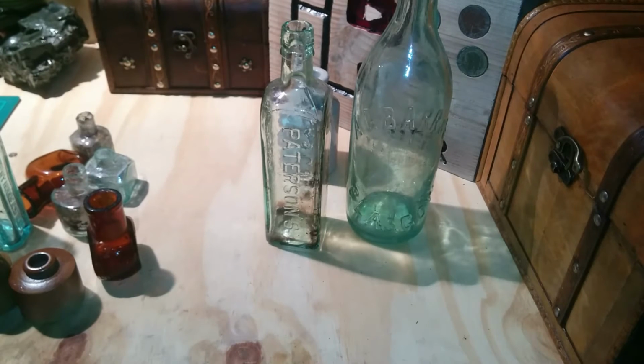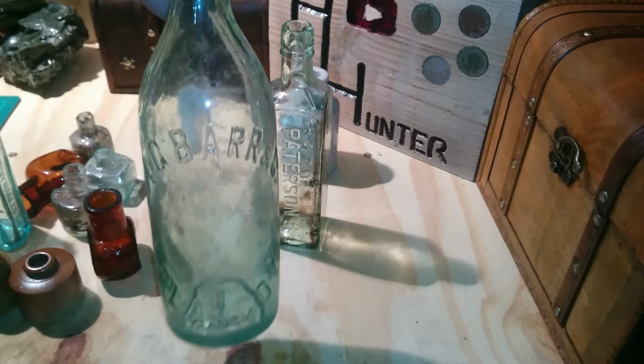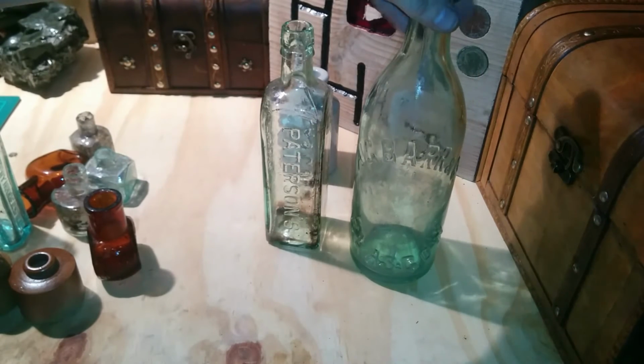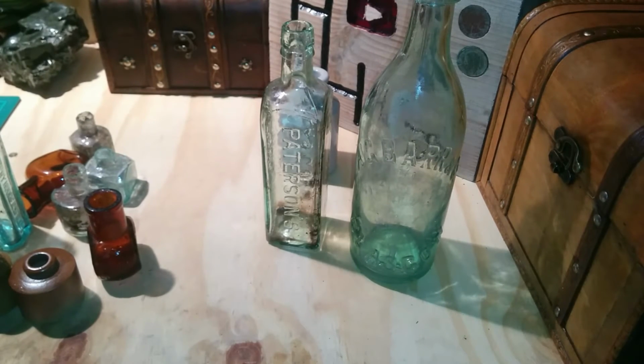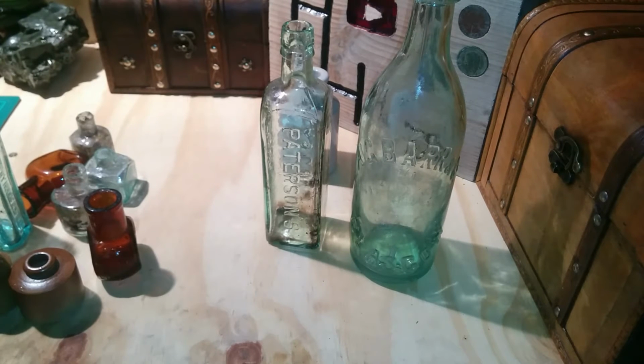And I just think it's a waste. I mean, these AG Bars, I can't stand these bottles. They're just too boring. But to not take them away, I feel like I just need to take them away. I don't want to just leave them behind after all the effort it took to get them out of the ground. I mean, it's still a good bit of history. It's still a cool embossed bottle and would look good in any embossed collection.